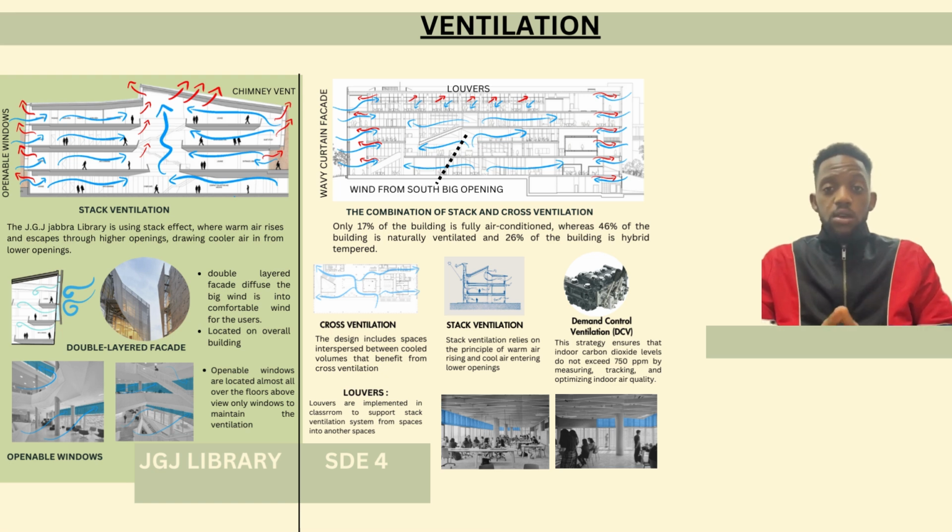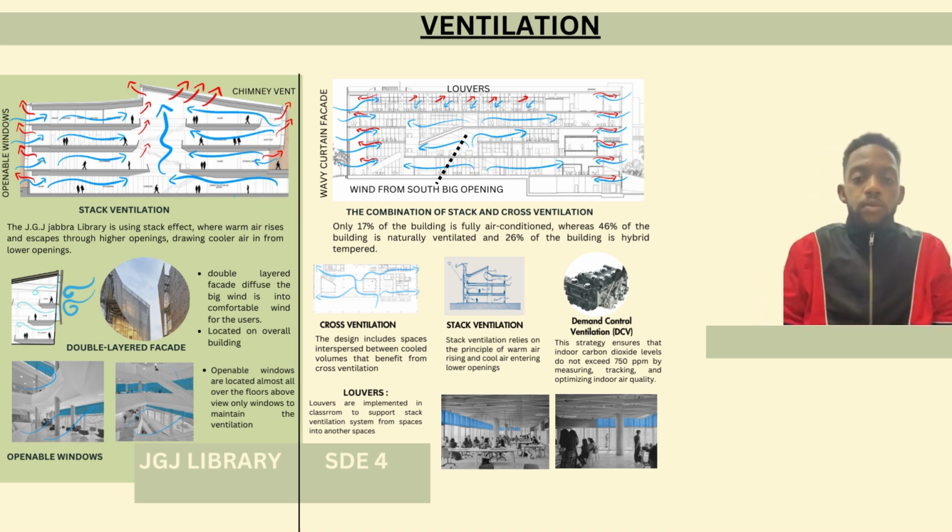On the other hand, wind direction for the JGJ Library mainly comes from the west and northwest. The air movement that is caught by the datum form creates a pathway for the wind. This library achieves a good passive design level with the help of its facade design, openable windows, and chimney vent as its components. This building also implemented stack ventilation to transfer wind loads.